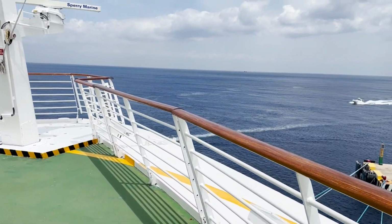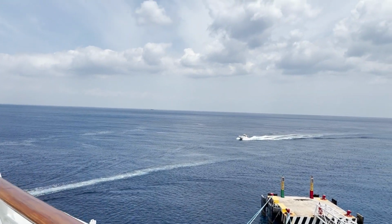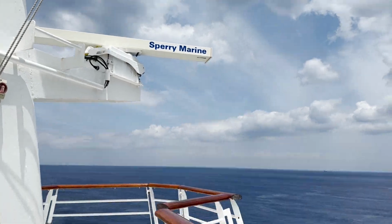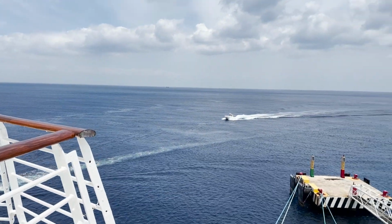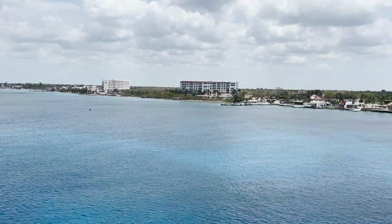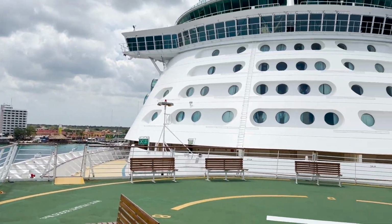But it is a great place to come and take in the views, especially when you're sailing. It can get quite windy. We're not even moving right now and the wind's blowing pretty good. When you're sailing, it can get really windy. But for sail aways, this is a great spot to come in and take in all the views and enjoy everything the ocean has to offer.